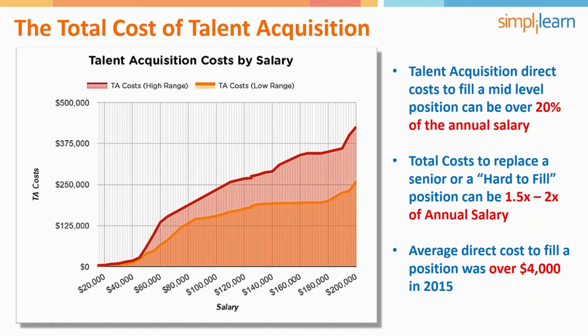Now, one of the things I mentioned is we're going to talk about the total cost of talent acquisition. One of the companies that I had the good fortune of running over the last few years was in the talent acquisition space, using software to really identify who are the best candidates for particular jobs. But one of the things I started to realize is it costs a lot more to hire someone than just what you pay for recruiting.